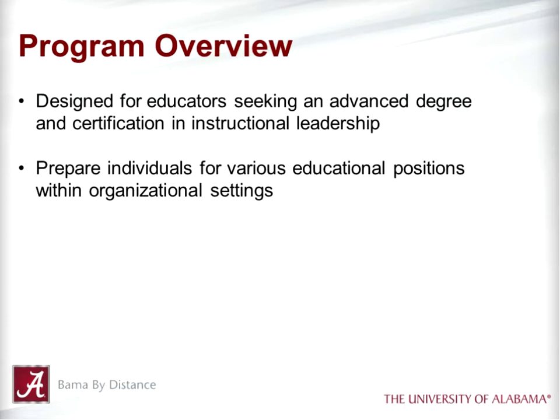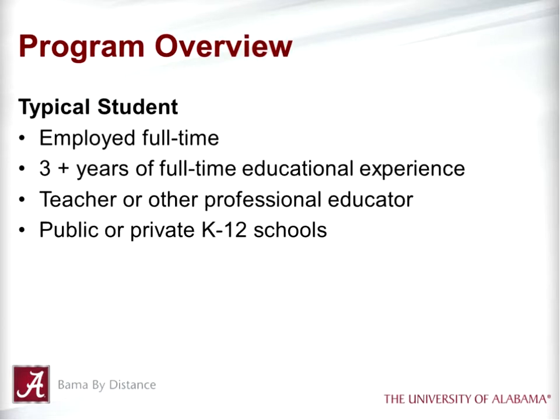The program is designed for any educators who are seeking an advanced degree and certification in instructional leadership. And this program is to prepare you for various positions within the organization that lead to a degree or certification in leadership. Typical student in our program is someone that is employed full-time.